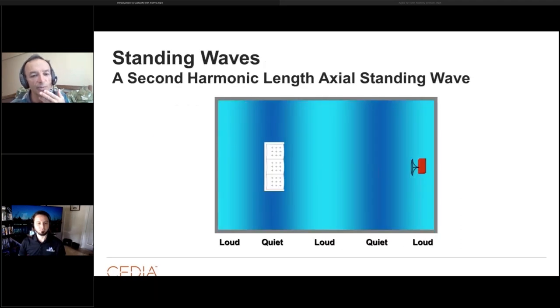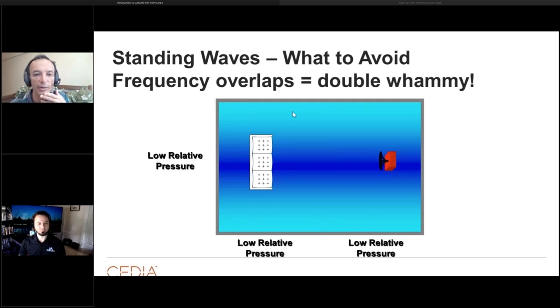Here's the same room in which the dimensions are such that the standing wave, you fit a full wave along the front to back, and then along the width direction, you also have a null over here. In this condition, at this couch, you have a double whammy. So there's really no sound over here. That sucks. It's not going to be good.